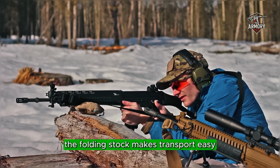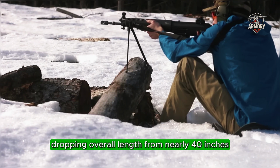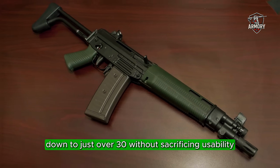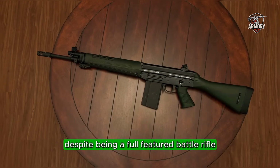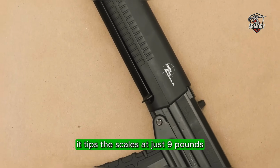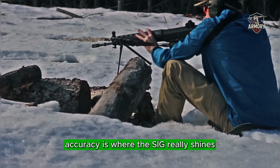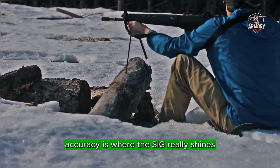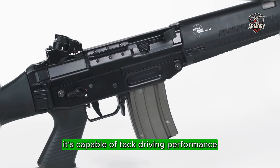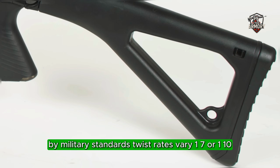The folding stock makes transport easy, dropping overall length from nearly 40 inches down to just over 30 without sacrificing usability. Despite being a full-featured battle rifle, it tips the scales at just 9 pounds loaded, lighter than a lot of its contemporaries. Accuracy is where the SIG really shines. With its long sight radius and chrome-lined barrel, it's capable of tack-driving performance by military standards.